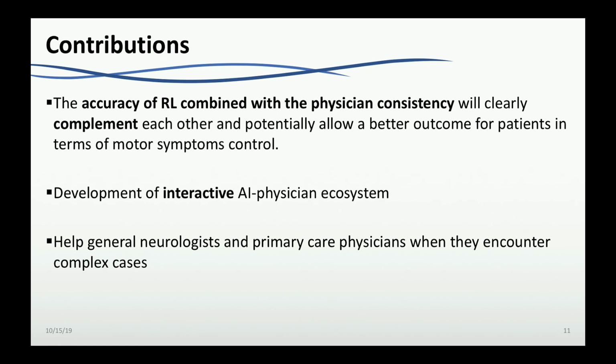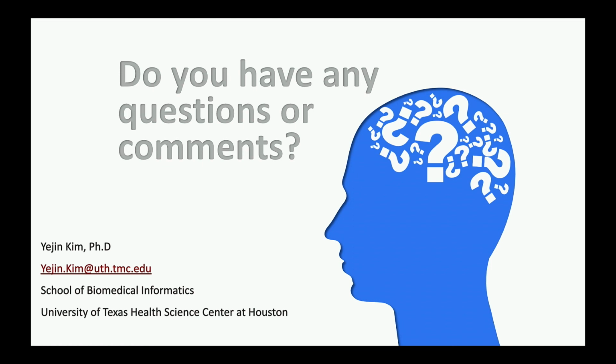We think that the reinforcement learning models can't outperform the best physicians' actions. But we think that these models at least can help general neurologists or primary care physicians when they encounter very complex cases, because a majority, 32% of the PD patients actually see primary care alone. So this is the end of my talk, thank you for listening, and any questions?